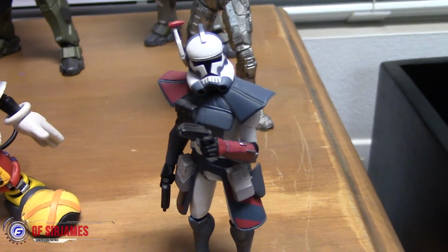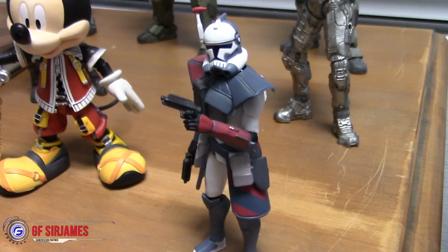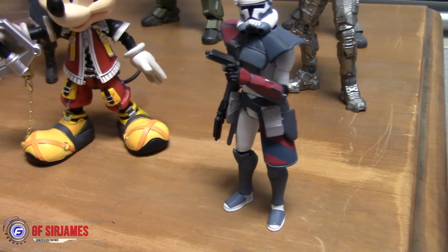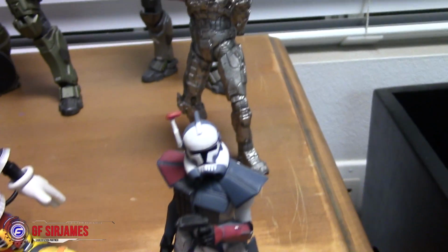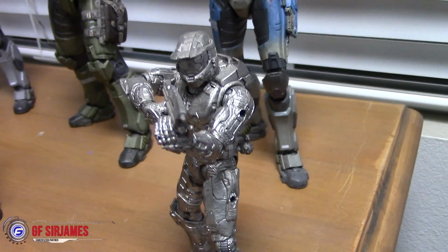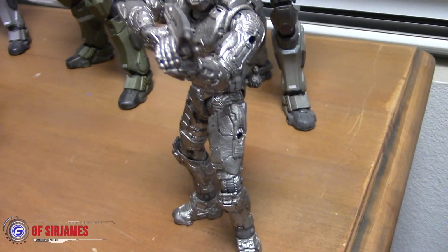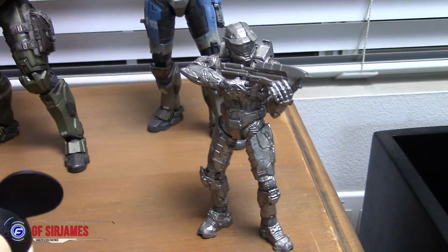Next up is Clone Commander Colt from the Star Wars The Clone Wars series, and I actually won him in a giveaway from a YouTuber by the name Filmmaker Mike. And of course I also won a copy of, I think it was Season 3. And we have Master Chief. He was from one of the anniversary editions when the Halo Master Chief Collection was coming out.